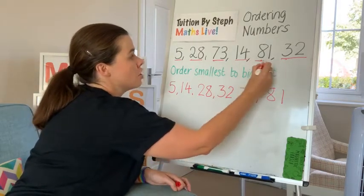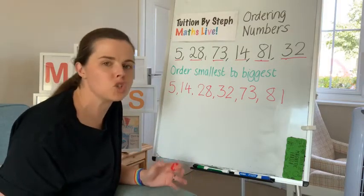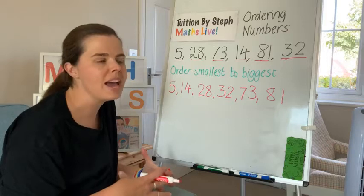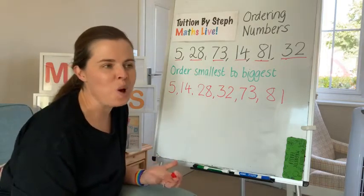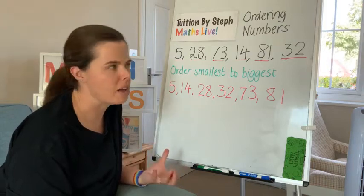Now, another thing, that's quite short. You'll see the ordering that we're going to do today is quite short. It's the method, it's not a competition of how many numbers you can order in one go. It's the method and making sure that you're accurate.